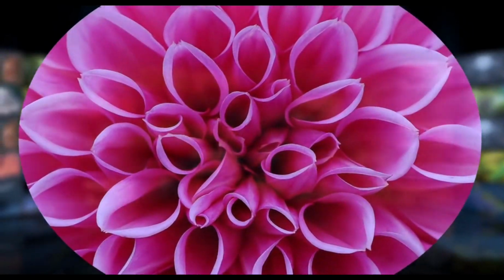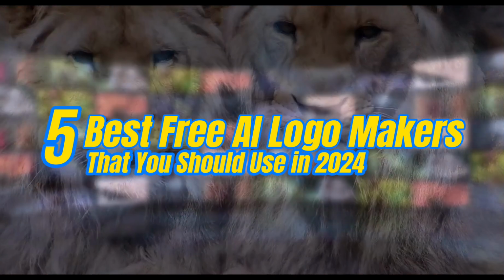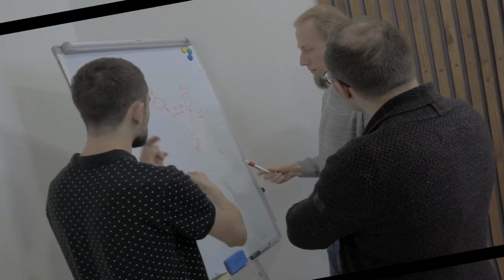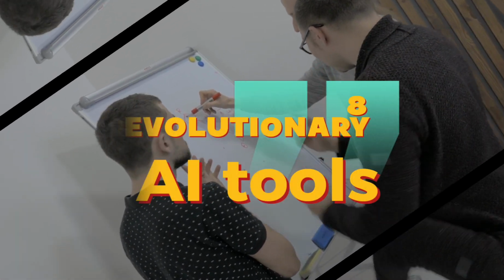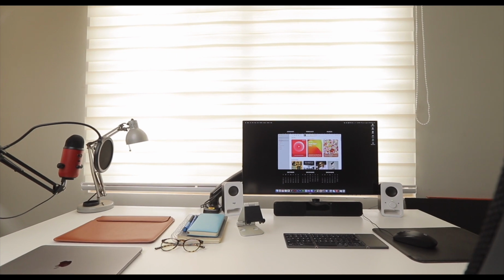Hey everyone, I will be showing you 5 best free AI logo makers that you should use in 2024. Choosing the right logo for your business is a pivotal step on the path to success. Your logo serves as the initial point of contact between your brand and potential customers, making it a crucial element in your overall branding and marketing strategy.